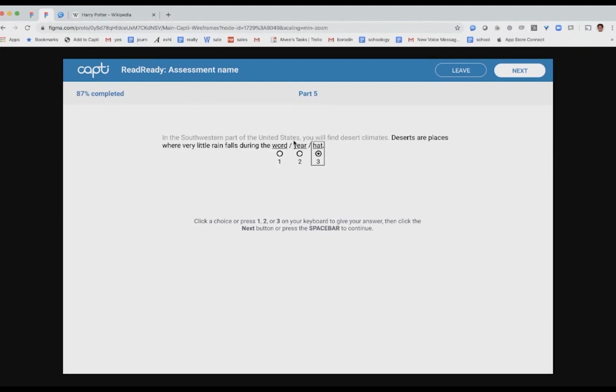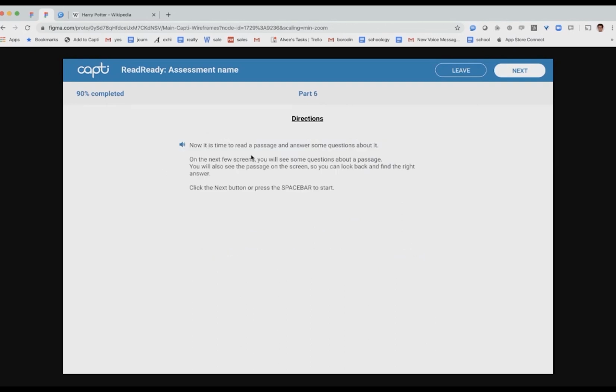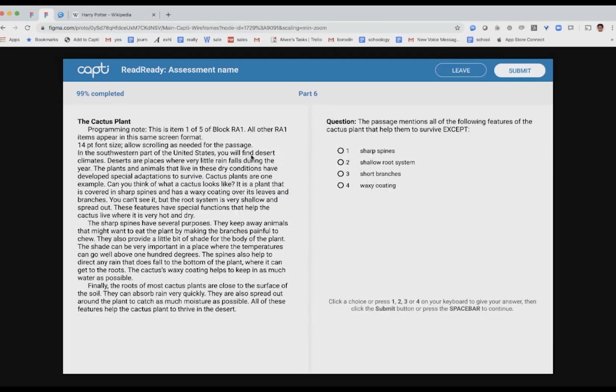The fifth subtest builds on a story, showing 1 sentence at a time and asking the student to complete the sentence. And then it measures the reading fluency. And finally, the 6th subtest measures the standard traditional reading comprehension.